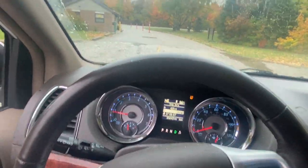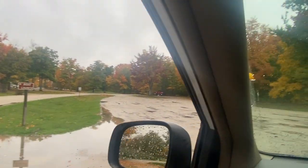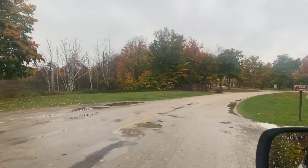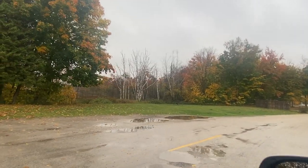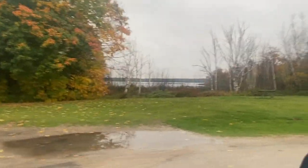Okay, let's drive it. So this is where you start, right here. If you want to, you can do what I did. I parked right here. Okay, I'll back it up. So be careful. There's always a lot of kids. There's not a ton of kids though. Look at that white birch. Okay, so here's the lake, and you are really on it, as you will see.